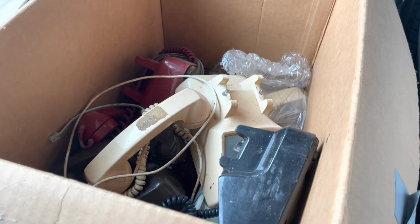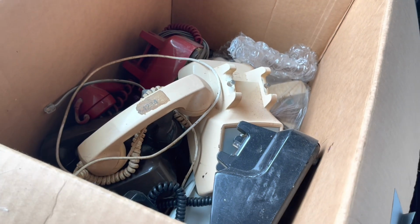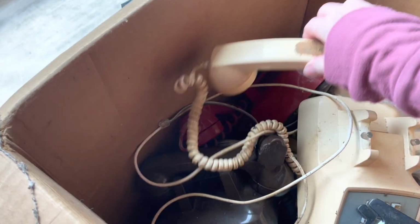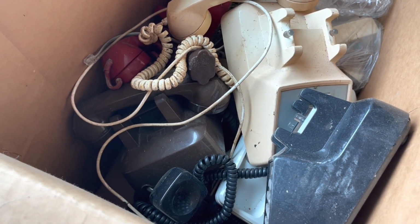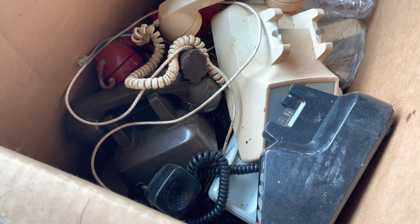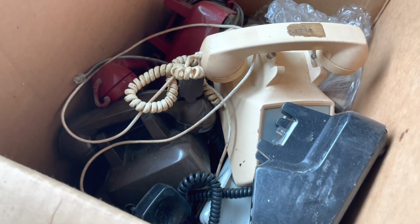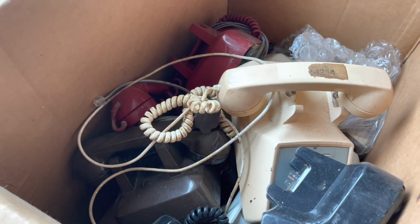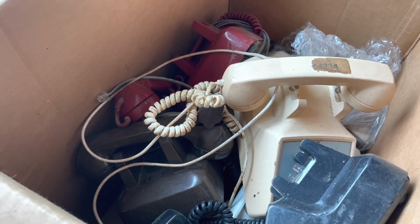And then, yeah, a whole thing of old phones. You think I'm crazy for taking these, but a lot of people collect these, and I actually did buy an old phone, the kind that you hang on the wall, push button, and it's in my kitchen. But I had to buy another one for the parts, so I don't know if I'm going to bother trying to sell these or just maybe donate them.